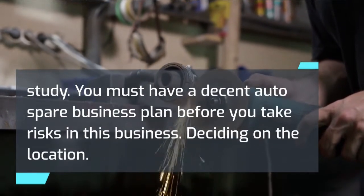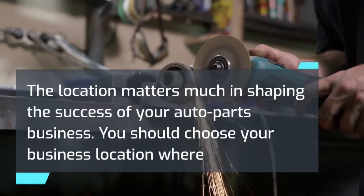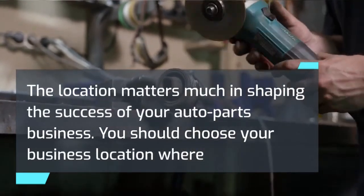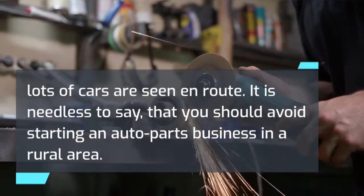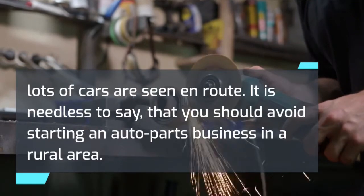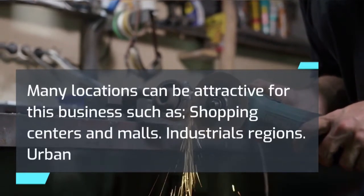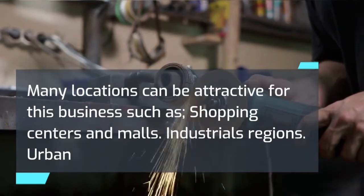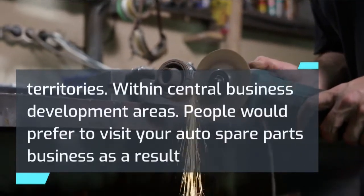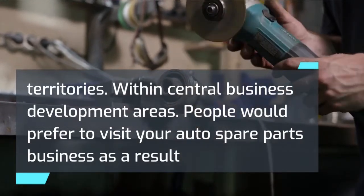Deciding on the location. The location matters much in shaping the success of your auto parts business. You should choose your business location where lots of cars are seen en route. It is needless to say that you should avoid starting an auto parts business in a rural area. Many locations can be attractive for this business, such as shopping centers and malls, industrial regions, urban territories, and central business development areas. People would prefer to visit your auto spare parts business as a result of the quality service and the kind of parts you offer.